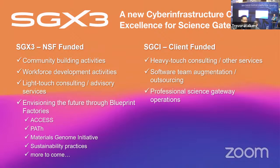equal numbers of CI professionals and domain scientists and put them together to sort of study what the next generation of science gateway capabilities ought to be to support those communities. We've already got some of these blueprint factories committed to study the ACCESS and PATH projects and what kind of capabilities are needed to greatly broaden access to those projects for people who wouldn't otherwise be able to touch them. And we've also got the domain science activity for the Materials Genome Initiative planned.